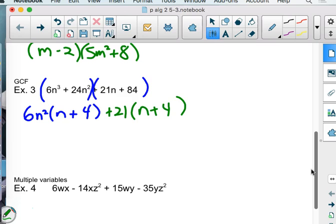So how do we write the answer? N plus 4. Yep. The piece that we saw when we tricked our brain, and then the leftovers.